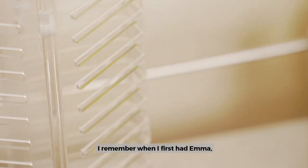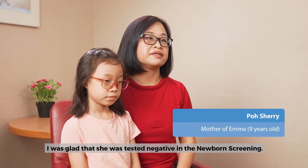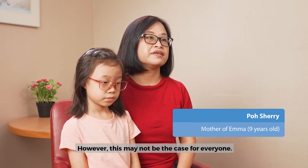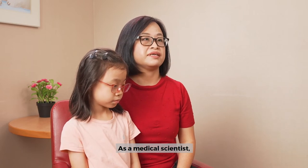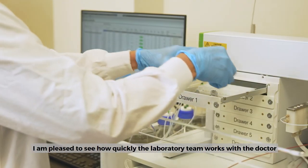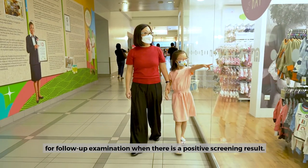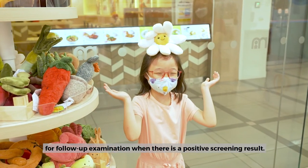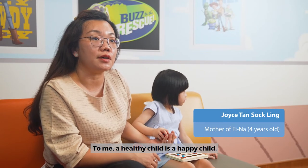I remember when I first had Emma, I was glad that she tested negative in the newborn screening. However, this may not be the case for everyone. As a medical scientist, I am pleased to see how quickly the laboratory team works with the doctor to bring the baby back to the hospital for follow-up examination when there is a positive screening result. To me, a healthy child is a happy child.